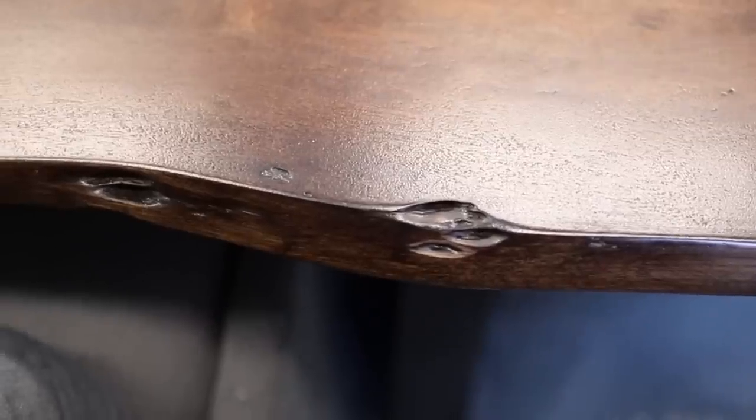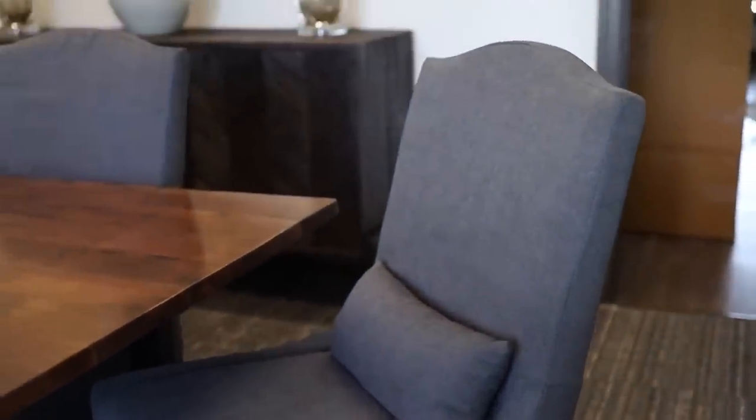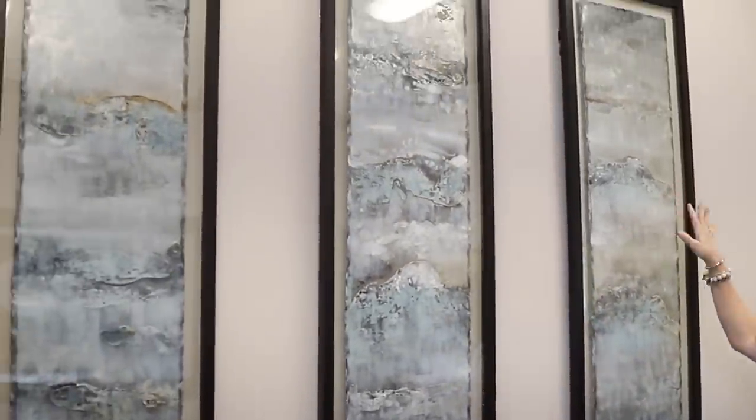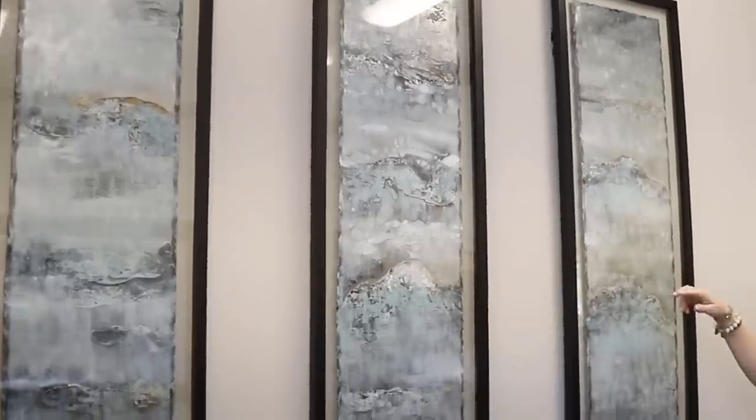So for the signing room, I chose a live edge table. We also put 6 chairs around. They're rolling, they're performance fabric, and they're extremely comfortable. So for this large wall, I chose these 3 pieces of artwork. They're hung exactly the same height all the way across. The blues and grays pull out the grays in the chair.